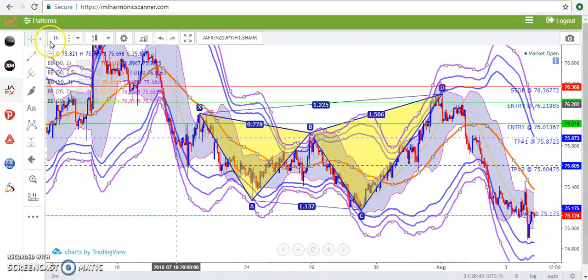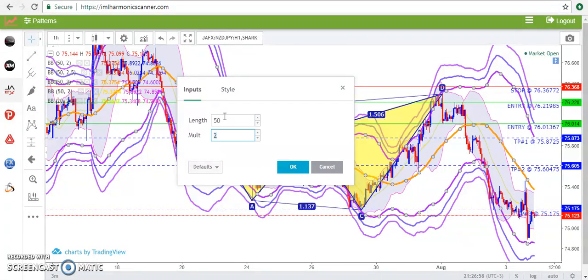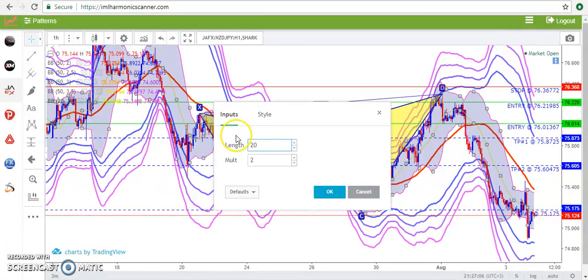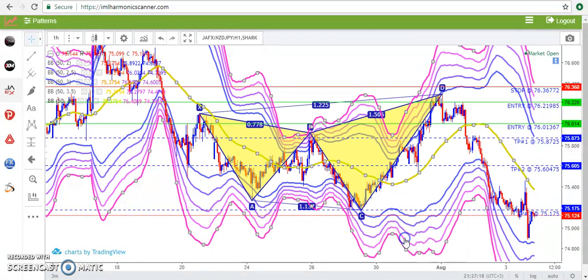That's the third one. You go to the fourth one. Do the same thing. You enhance your lines, take off the plot's background. Your length is 50. Instead of 2, 2.5, or 3, this time it is 3.5. And the last one, do the same thing. Your length, 50. This one is going to be 4. Your style, of course, you enhance your lines and you take off the plot's background. And there you go. Now you have your Bollinger Bands.